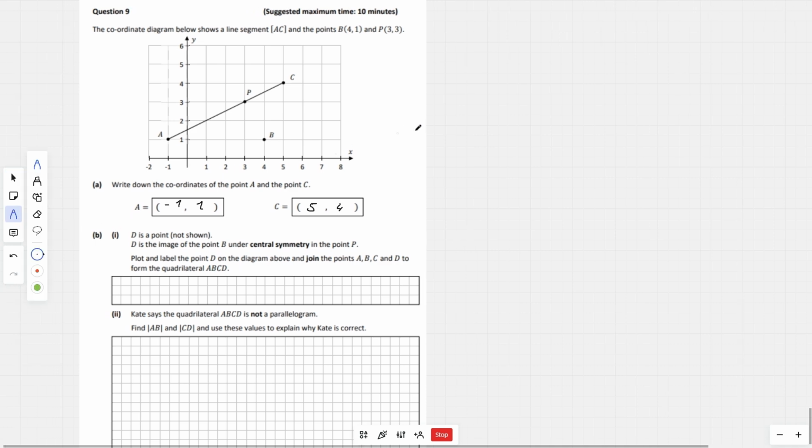For B, part 1, we are told that D is a point that's not shown. D is the image of the point B under central symmetry in the point P. What that means is that we have to think what would happen if it was sort of a mirror shape. So if we go from B to P, we have to extend that past. I can't draw a straight line here, but just imagine you extend that straight past P, it will end up here. So actually, let's draw that using this tool here. So that would be up to here. And then we have point D here. So that's under central symmetry.